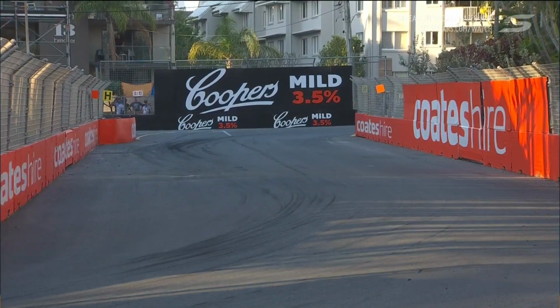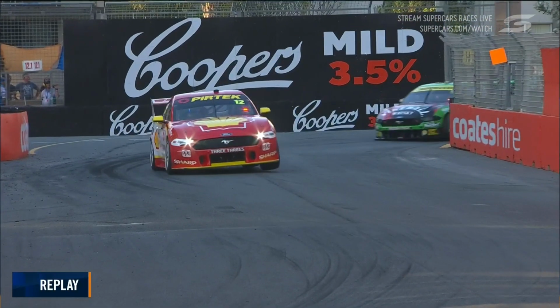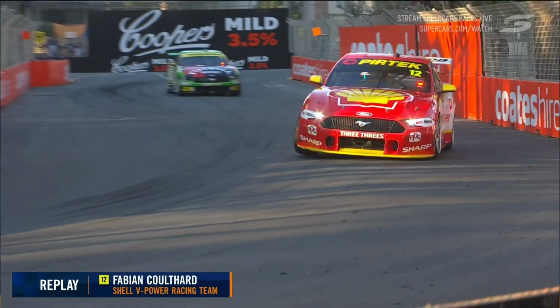So I picked up on this. We've been talking about it all year, limiting the droop or the rebound travel of the car. Have a look at the right-hand rear wheel. Right off the ground. Go-kart. Yep.